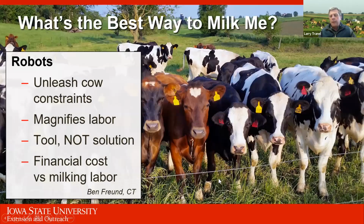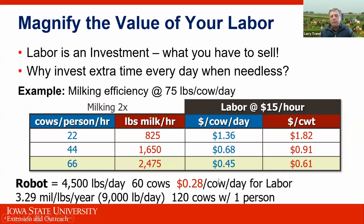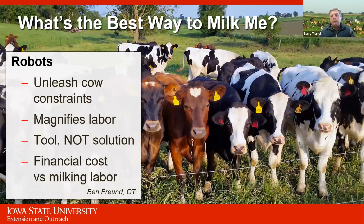So if we take a look at the bottom down there, where we've got a robot that might be milking, say, a throughput of 4,500 pounds per cow per day, the labor cost of that is actually quite low, but you definitely have some investment costs on that as well. So the labor efficiency with the robots is a different situation there. So what's the best way to milk?